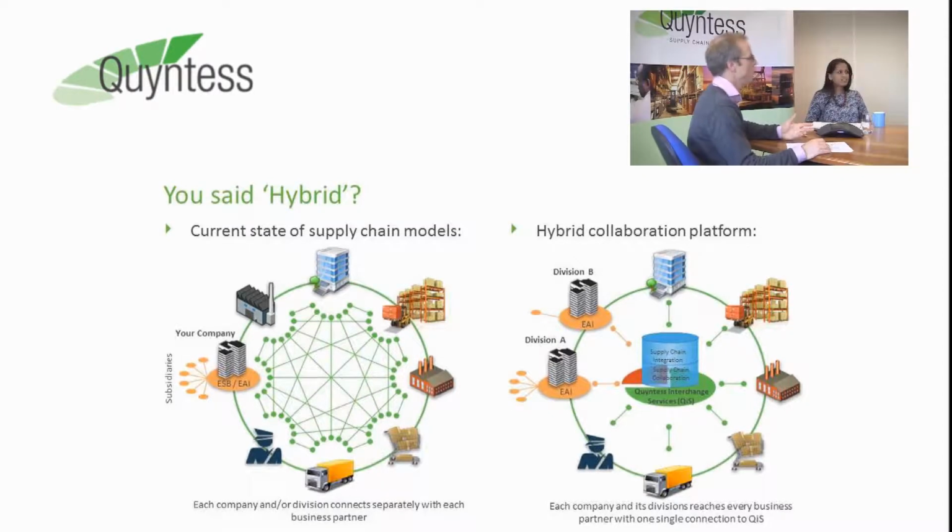The same thing can be used the other way around. We like to think of acquisitions, but divestments also take place. So if a division is divested, it can continue to run its content with its business partners on this platform and maintain its individual connections. It's not like when it's disconnected from the mothership that it needs to rebuild all its business-to-business integration. So it has a continuation of service and a continuation of business in that area.